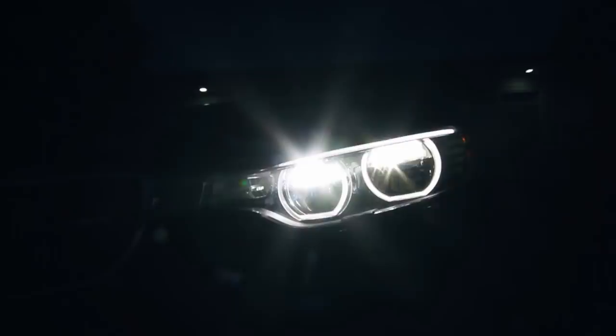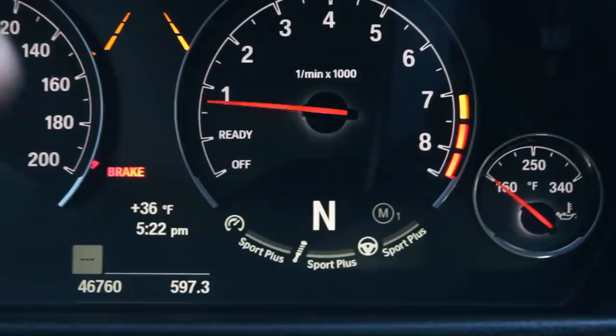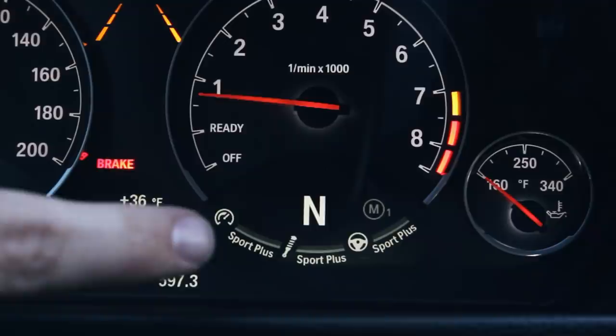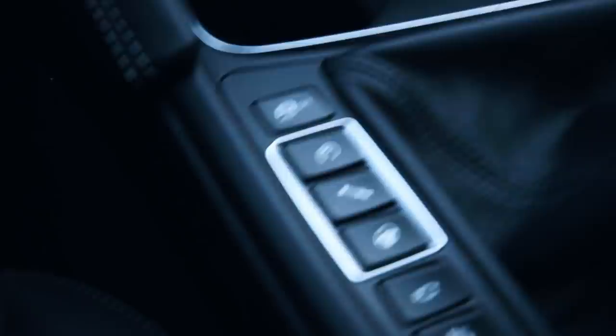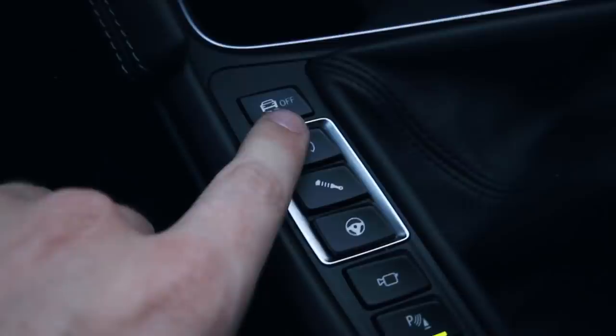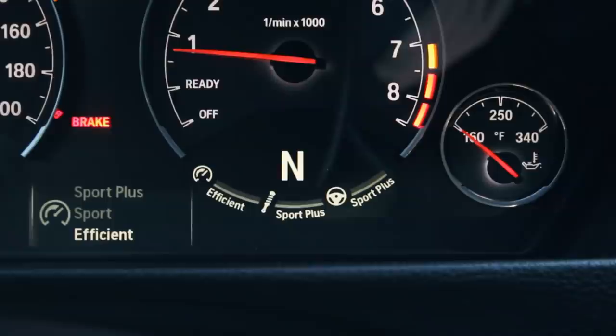Now you'll also notice on the lower right hand corner of the gauge cluster, we've got Sport Plus. What that's showing is the engine is in Sport Plus mode, suspension Sport Plus mode, and steering Sport Plus mode. And now you'll see down here, there's three buttons that go the same way: engine, suspension, and steering. So you can change between the modes using the buttons. So for example, now I'm in efficient engine mode, suspension's in comfort, steering's in comfort, and you can change these with the three buttons here.